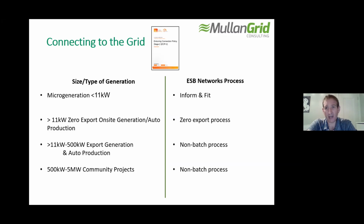There's then this new category for community renewables, and that's defined for 500 kilowatts to 5 megawatts. If you're less than 500 kilowatts, you can go through the existing non-batch process. But there's a special category now for community projects, and they again go through the non-batch process. Because everything above 500 kilowatts looking for export capacity that isn't a community project, they go through the batch process.